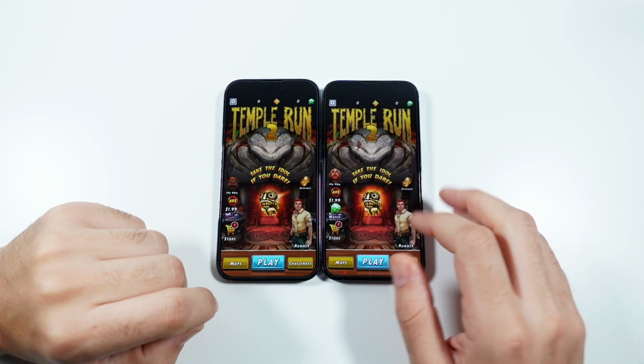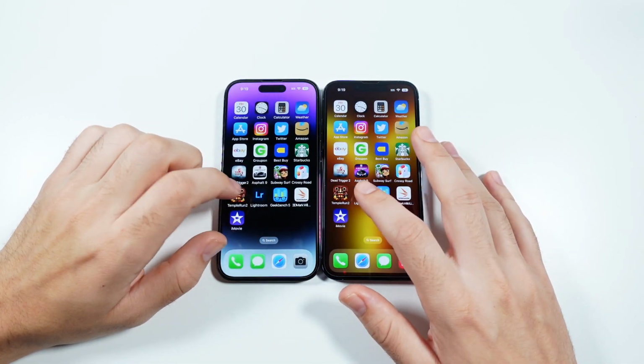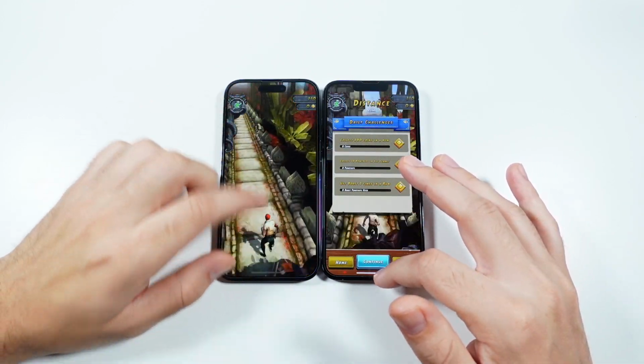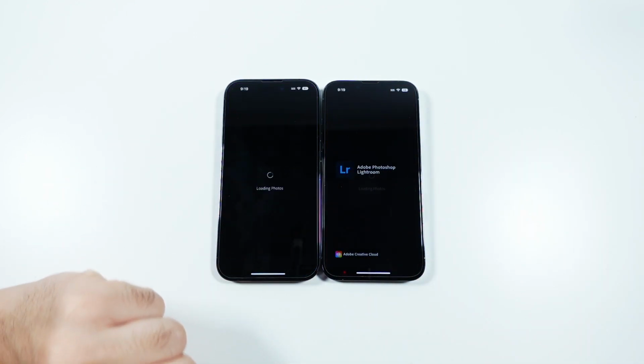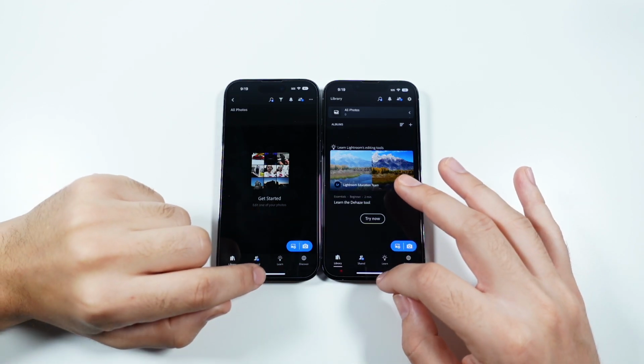14 Pro a little bit quicker there in the game. We'll head up out of here. So let's start playing that because we started playing it on here to make it fair. And we'll go into Lightroom. Lightroom first there. It looked like on the iPhone 14 Pro.